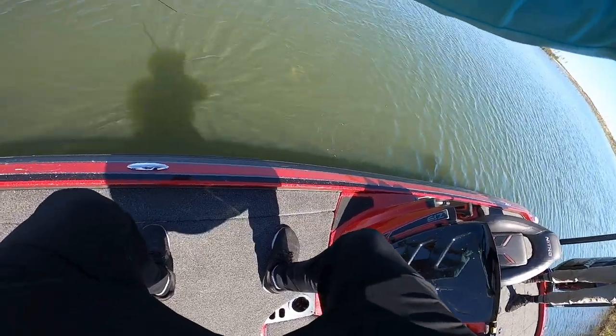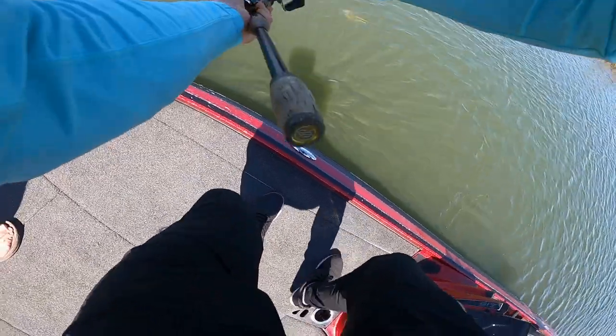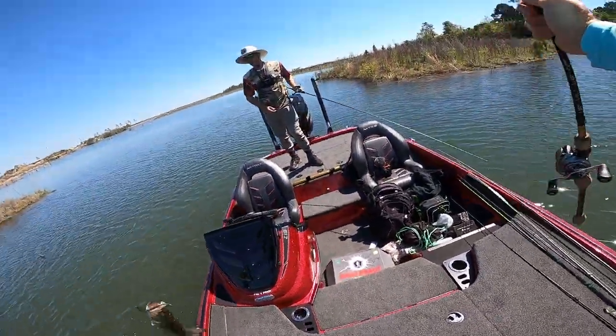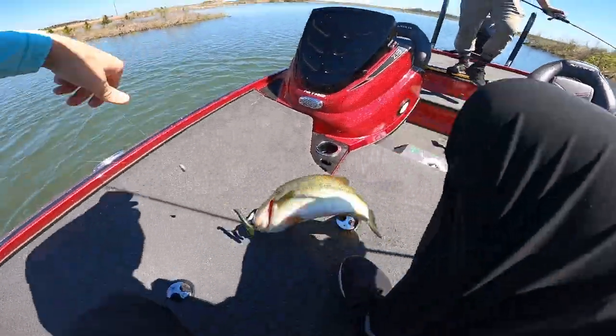Oh, yeah. Come on. Scale, let's go. All right, let me get him up in the boat before I get too excited. Well, come on up here. Oh. I thought you had that swim bait on there.